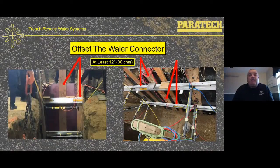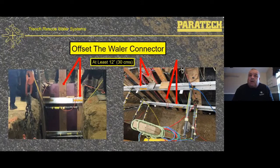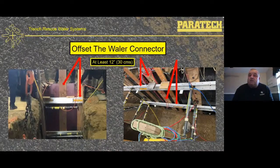Offset at least a foot, I should say, at least a foot, you offset that connector. If you take a look at the right-hand picture, what I mean by that is I've got the top Waler with the connector offset to the left of the center panel, and I've got the bottom Waler connector offset to the right of the center panel. That way, all the strength is going to be spread out across those panels rather than the weakness being the connectors are on one panel, and you may end up losing a load with the push from the dirt.